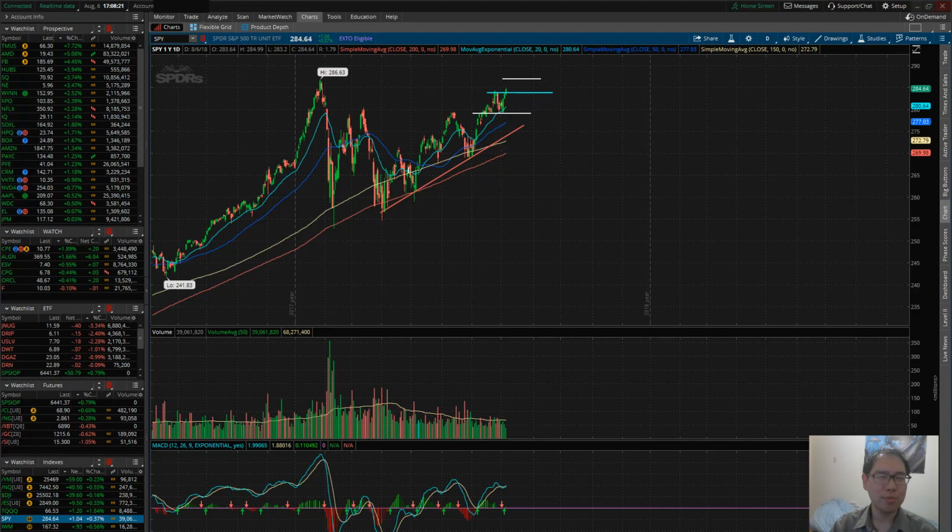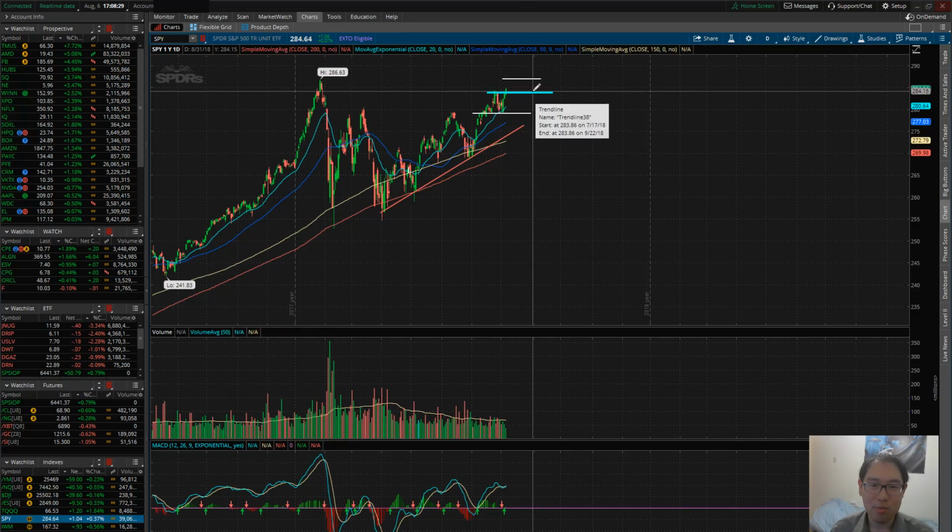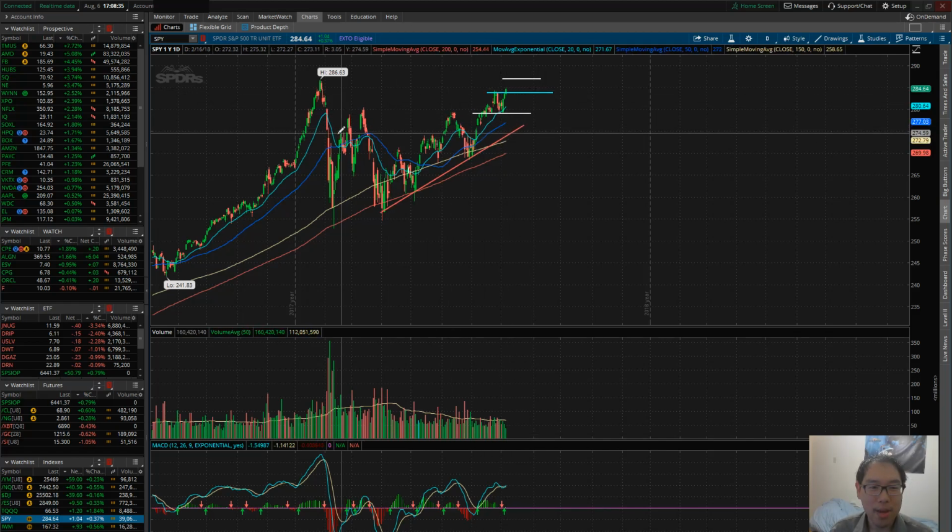Now, remember what we talked about yesterday and last week? I gave you guys a blue line, and that blue line was the what? Resistance. And that was situated around 283.90, 284. And now today we managed to cross it.